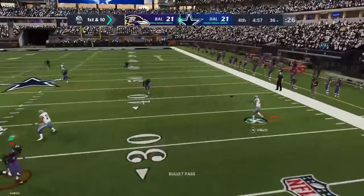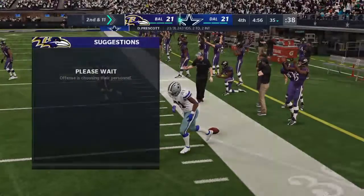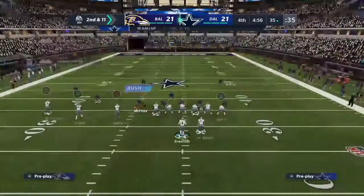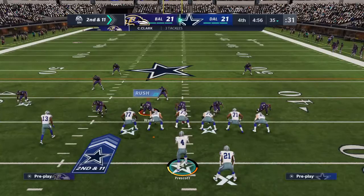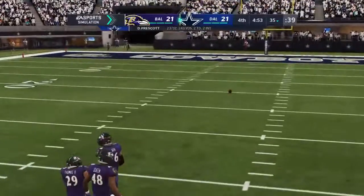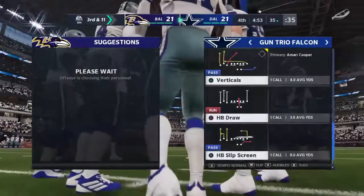Prescott from the gun. Zeke, oh my God, control your body. The completion, but they go in the wrong direction. A loss of yards, and now they're dealing with a 2nd and long. That pass play wound up for negative yardage, so here's 2nd and 11. Out of the gun, here's Prescott. Where are you going? That should have been a walk-in touchdown. Michael Gallup, that's who he was looking for.